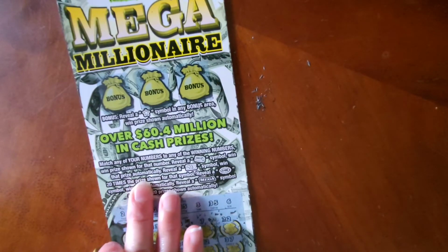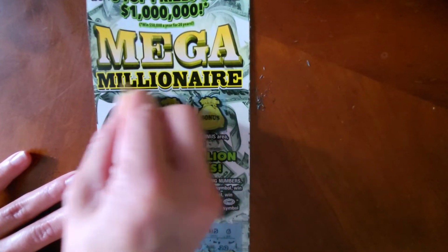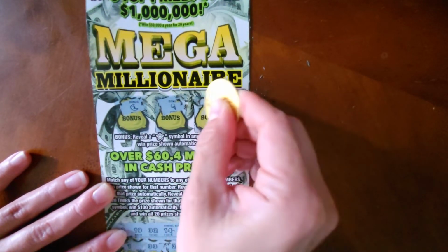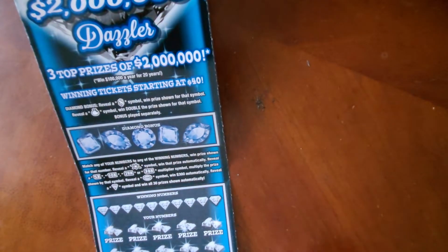Need to reveal a star in any bonus area, win the prize. Moon. Ice cream. And a banana. Alright, no winner. Save that for later. Damn it.